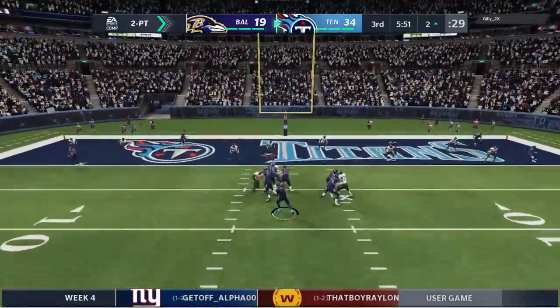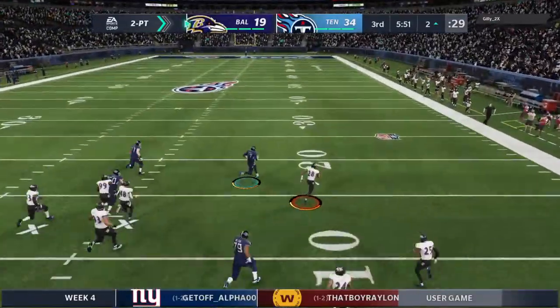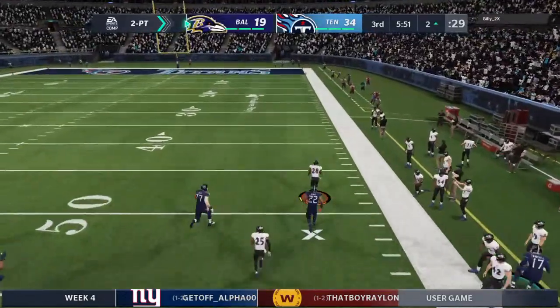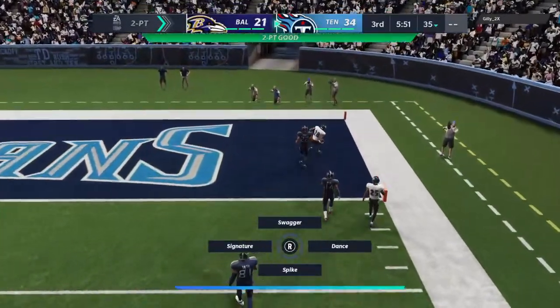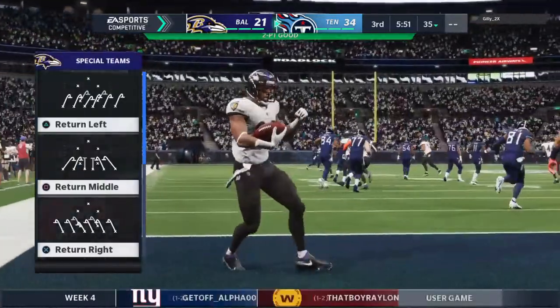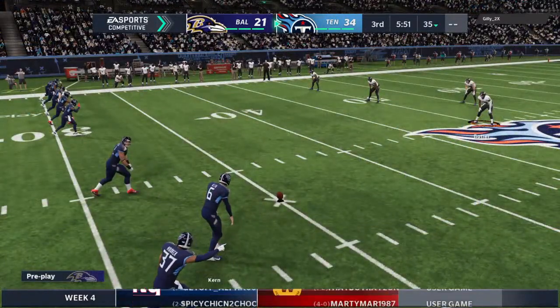After the interception, here's Tannehill. And it's intercepted at the goal line. And it's Clinton Dix with a pick. Through an opening, and there he goes. Past the 20, 10, and he takes it all the way back. It's a pick two, if you will, as that play backfires in a big way. Ravens 21.